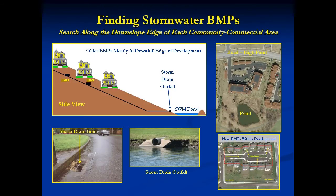To find stormwater BMPs, focus on development that occurred after 1980. Google Earth and other aerial photos may go back to the 90s, so may help locate these older developments. Most BMPs are ponds and will be found at the downslope edge of a project. With newer and most future projects, the BMPs will be spread throughout the site, like the bioretention area shown in the lower right photo.